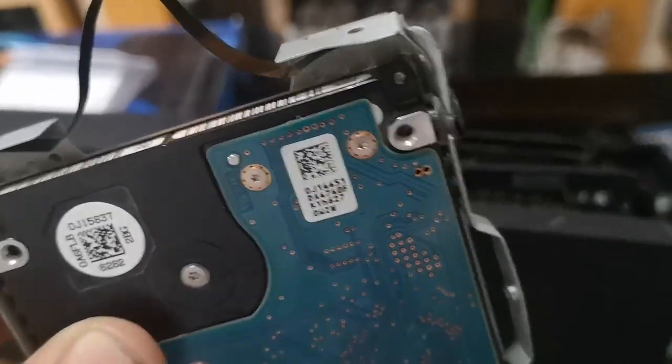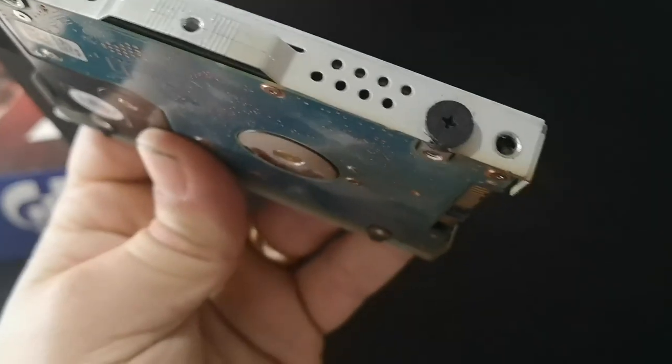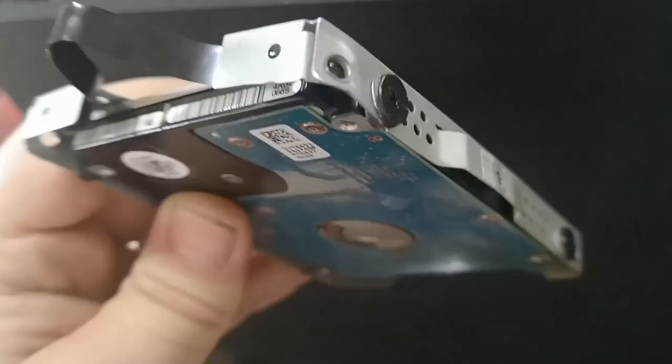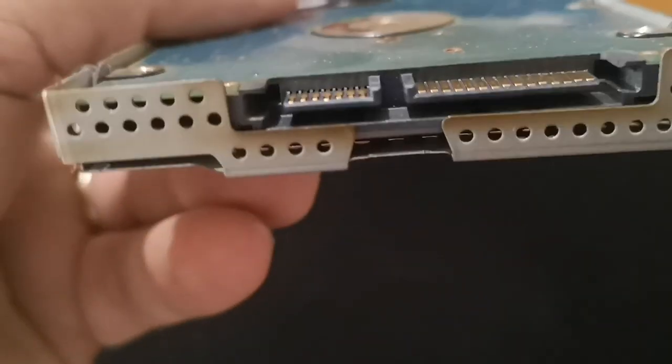And that's the condition of the housing, so this has been really bumped. The screws don't look like they've been unscrewed, so I don't think they've tried another drive on this yet. That's just been really smashed in on the side. The rest of it, I think this is dead.